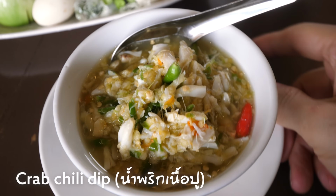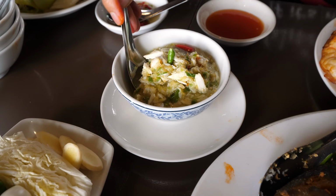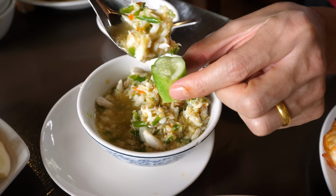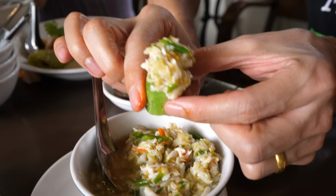Next up is the namprik nepu, which is a chili dip made with shell-less crab, just the crab nuggets. This is like solid crab, a little bowl of solid crab. You can see the chilies folded in. I'll grab a cucumber, which is a good neutral vegetable, a neutral vessel for it to get the full flavor of it. And generously top it. Oh, look at that. Just solid strings of crab. Oh, that is stunning.